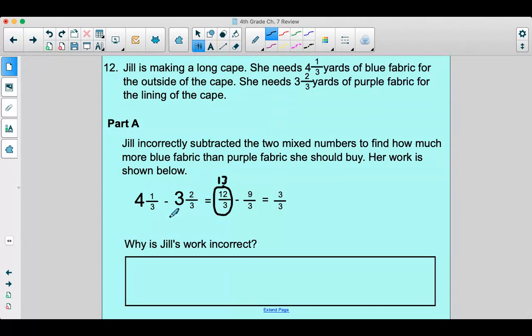And I wonder if she did the same thing over here. The 3 is made up of 3/3, but 3 times. So 3/3, 6/3, 9/3. And it looks like she's made the same mistake again. She just put the 9/3. She forgot to add in this here. So it should be 11/3. So that is why her work is wrong. So we could say for the explanation, which I'm not going to type: Jill changed only the whole number part of the mixed number to thirds. She forgot to add in the fraction.